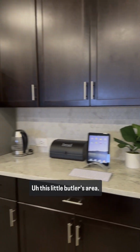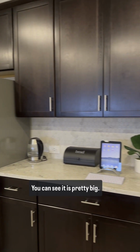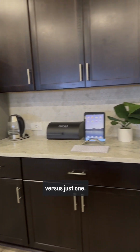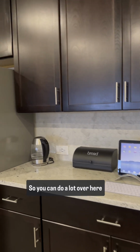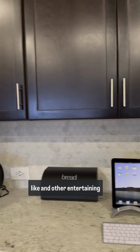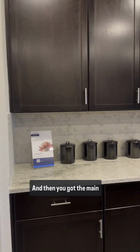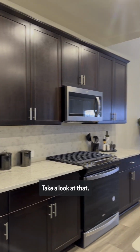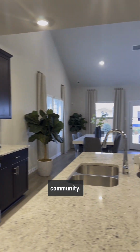This little butler's area, you can see it is pretty big. It has 3 cabinets below versus just 1, so you can do a lot over here. You can put your small appliances and other entertaining types of kitchen gadgets. And then you've got the main area of the kitchen. Take a look at that. This is a guest community.